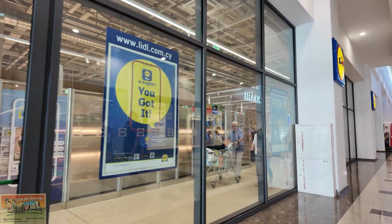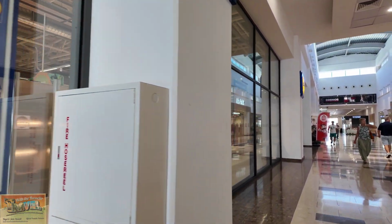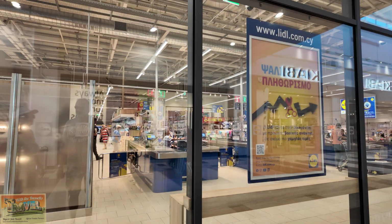So, another Lidl supermarket. That makes 3 in Paphos, isn't it? Yeah, 3. It's amazing. 3 Lidl.